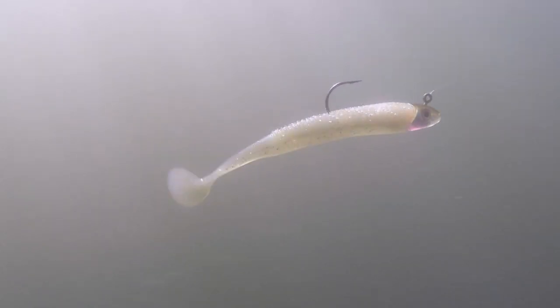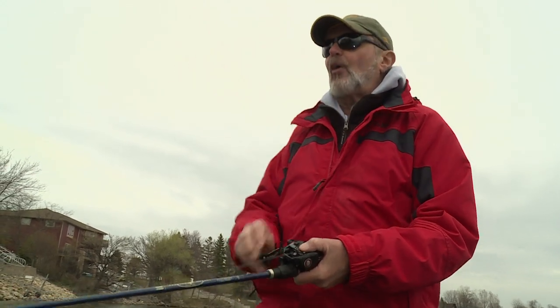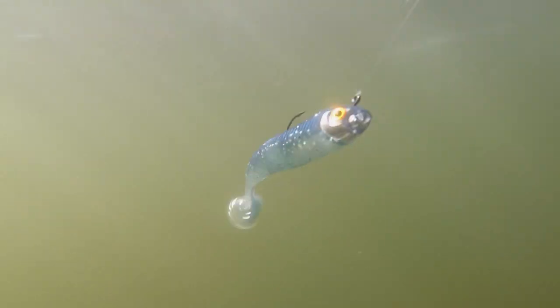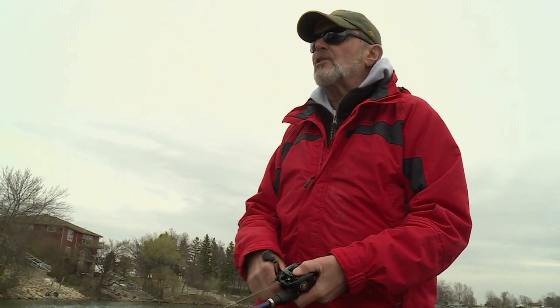A lot of times those bass are following that thing. You could pause and drop it. I'll just occasionally stop the reel for a second. The jig will stop, fall, touch, and then move again. Sometimes I'll just increase the speed just a little. Those are those little nuances. Anything that changes the cadence of any of these style of baits is a plus. That's what triggers the fish to bite.